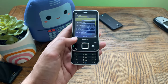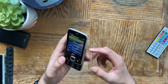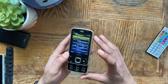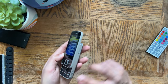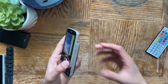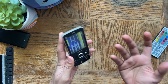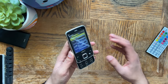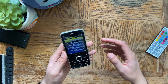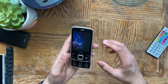So as you can hear, the speakers on this thing are really, really loud and really, really clear. I can't play them for too long because this new apartment doesn't allow too much noise. It's what you can expect from an N-Series device that's focused on multimedia to have really loud stereo speakers, which is of course expected, and they're really nice. We'll do all the ringtones in the full ringtones video, which I'll upload in a few weeks, but for now, that's the speaker demo.